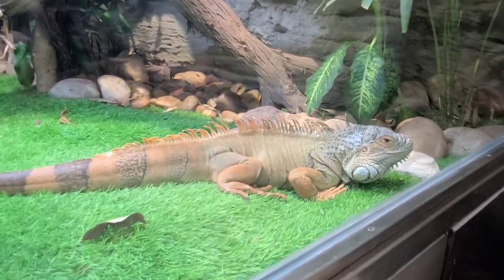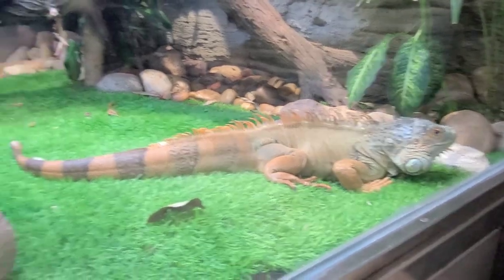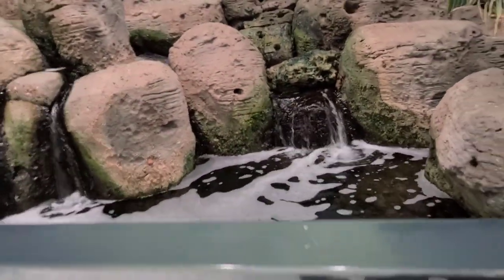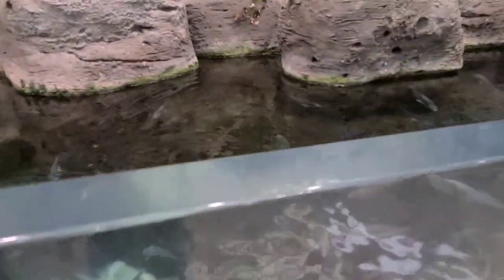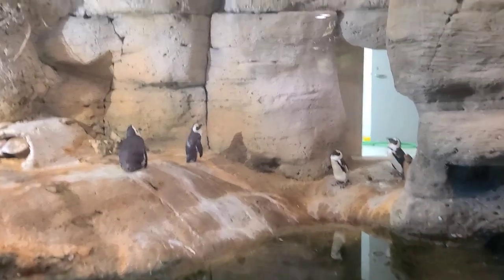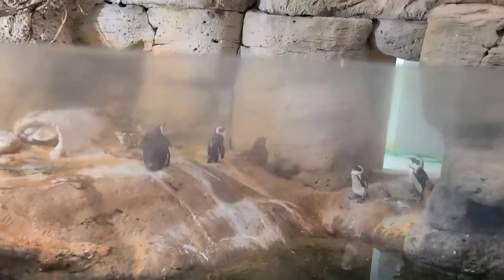Looks beautiful, right? Yeah, it is. People have these as pets sometimes. Oh, nice. So this from the top, and this from the bottom. The African penguin. Hello, my friends. Let's catch you from the top.